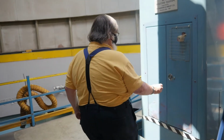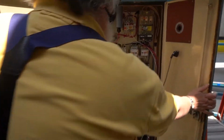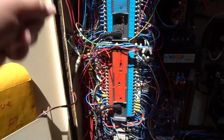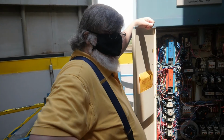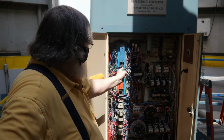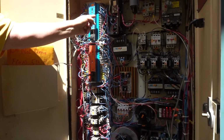The electronics panel here. Okay, so these 2 devices are little microcontrollers. Actually, they're so-called programmable logic controllers. And so you can write a little computer code that looks at the inputs, these wires. When I press one of the buttons, that signal will come in on one of these wires.